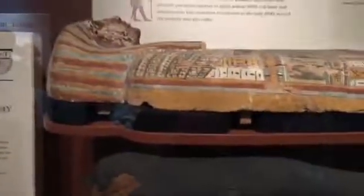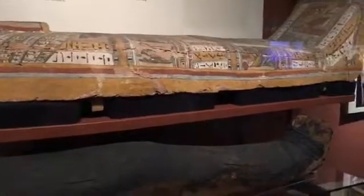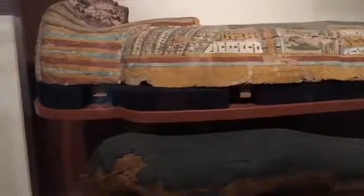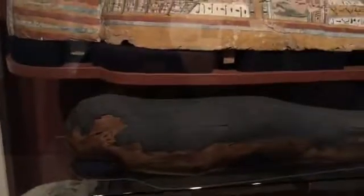The tomb, the sarcophagus. It's a female mummy. It's in a man's tomb, apparently. They were privately purchased together, but it's likely that somebody had both of them and sold them together. They didn't originally come as a set.